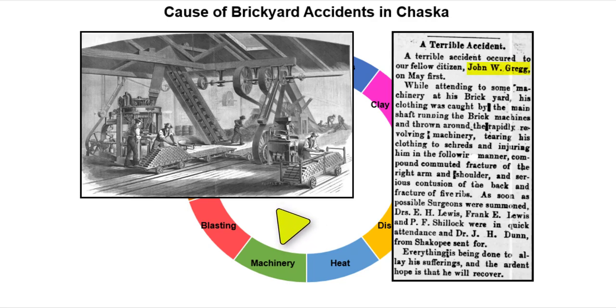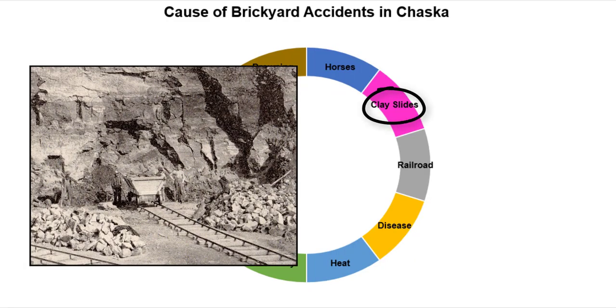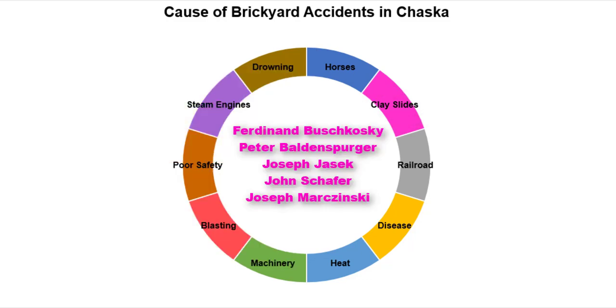John W. Gregg, one long-running brickyard owner, got his clothes caught in gearing and was severely injured. Another brickyard owner, Herman Brinkhouse, fell 15 feet when the rail he was leaning against broke. However, clay slides were the greatest hazard to the brickyard workers. The men digging clay were at the bottom of the pit. Heavy shells of clay would occasionally break loose and fall on the workers below. At least 5 men were killed and many others injured from clay slides.